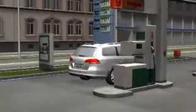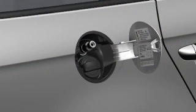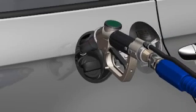Network coverage is becoming denser. In Germany, over 900 filling stations currently sell natural gas fuel. The filler necks for natural gas and petrol are jointly located behind one fuel filler cap. The classic petrol stub is at the bottom and natural gas at the top. The fuel nozzle is simply positioned on the filler neck and the filling process starts.